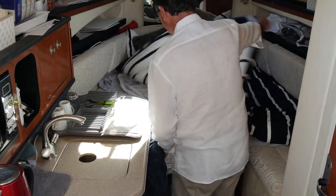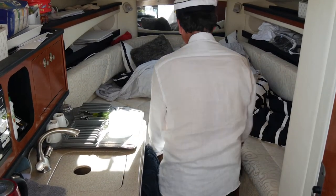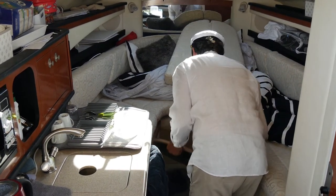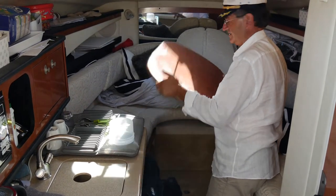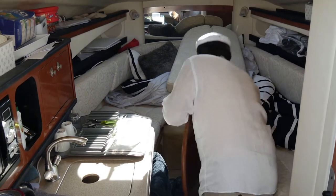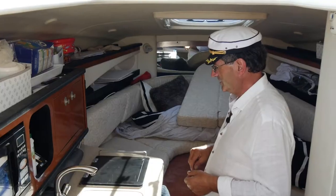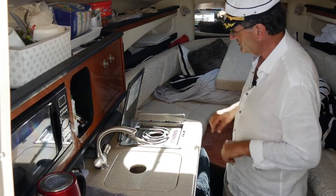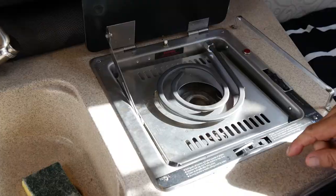So, this one also becomes another dining room. So there's a post in here that we put in there, and then we put the table on top, and this becomes another lounge. Okay. And in here, of course, we have all the creature comforts, including this electric stove that also becomes a methylated spirit one, so you can use it even if you're outside.